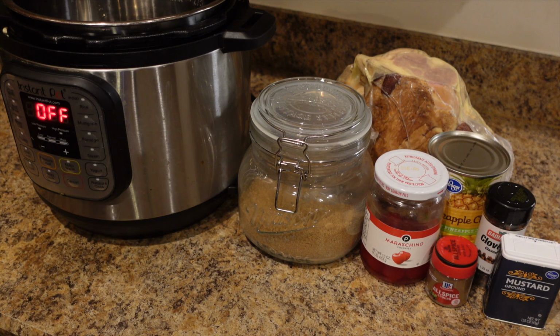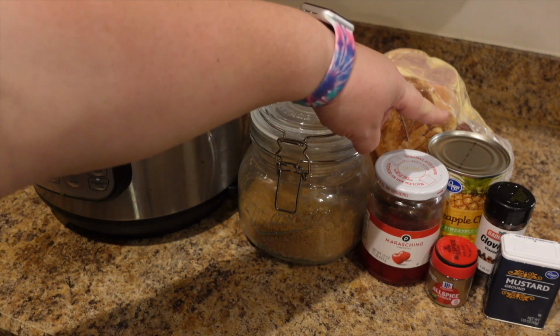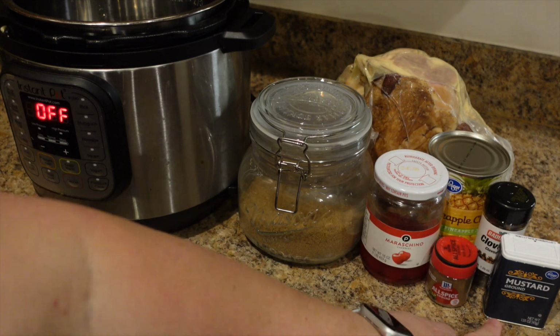This is perfect for holidays, so like Easter is coming up. If you need a ham recipe, super easy to throw together. I usually do this one in the crock pot, but we're gonna do it in the Instant Pot tonight. All you need for this is brown sugar, pineapple chunks, maraschino cherries, allspice, cloves, and ground mustard.